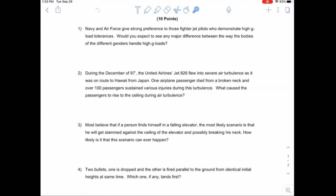As a result, the passengers falling under the influence of gravity are falling slower than the airplane. So the ceiling is actually coming down and catching up with the passengers, in essence. From your vantage point, it's going to look like the passengers are getting slammed against the ceiling. In reality, the airplane is falling faster than the passengers on the inside.